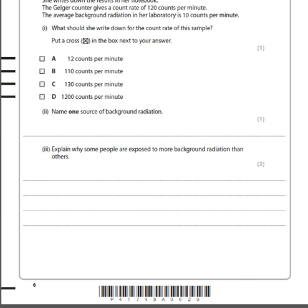Okay, explain why some people are exposed to more background radiation than others, for 2 marks. Well, for this one, it's simply a case of saying that some people spend their lives in places where the background radiation is higher. Or for some reason they spend more time in places where the background radiation is higher. So for example, if you live in areas of Cornwall, radon gas from rocks leads to a higher background count rate, and if you live there, you're going to receive a higher dose over your lifetime.